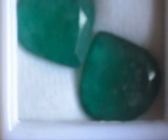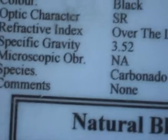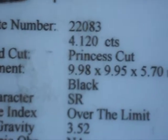But some of the others we've got here, these are described as natural emeralds. But then the star of the show really is this one here. Natural black diamond, which is 4.1 carats. That's just there. It's all sealed. So yeah, not too sure on these really. Hard to say.